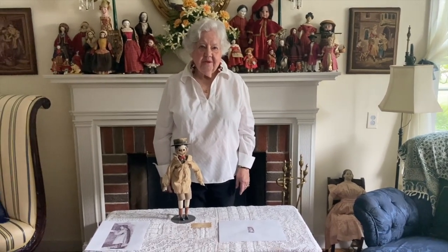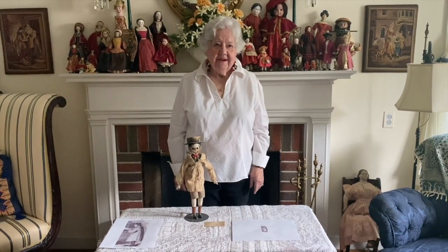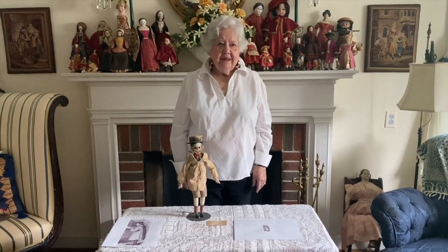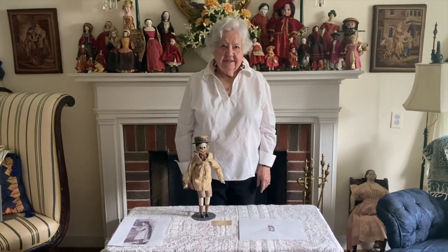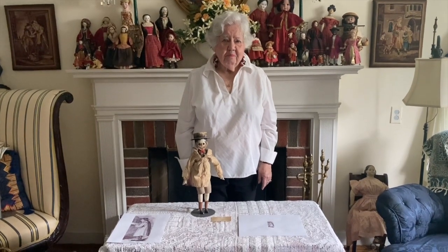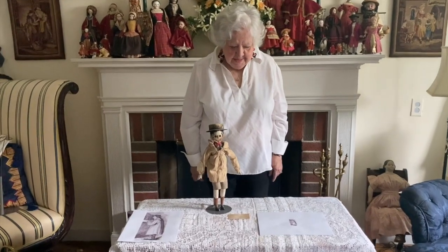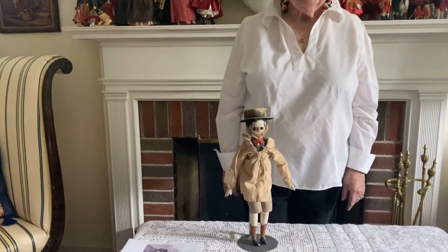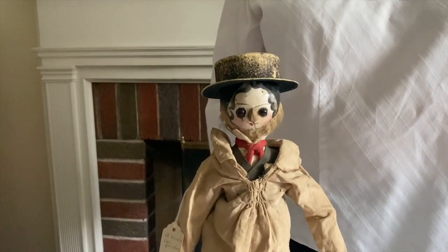I'm Elizabeth Anne Coleman, and I'm here with another one of my male characters. One that I'm particularly fond of because I think he is such a wonderful character. How could anyone not like a doll that has bright, shiny, shoe-button eyes? Eyes that are not his own, that have been given to him at a later date.